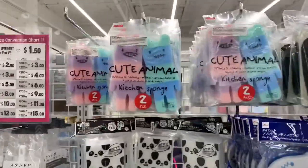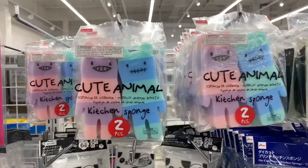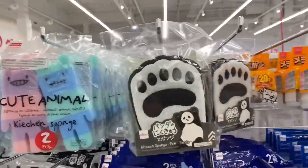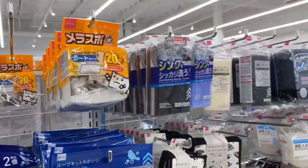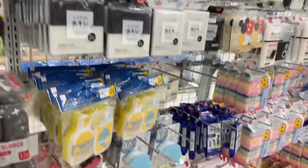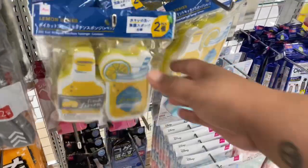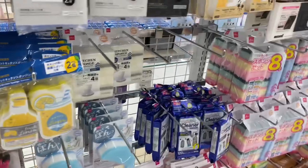And look over here, they have these cute little sponges. These are cute animal sponges. Oh, look at the little bear claw. These are giving me kind of like Scrub Daddy vibes. Yeah, very much so. Oh, those are cute with the little lemon drinks, lemonade.